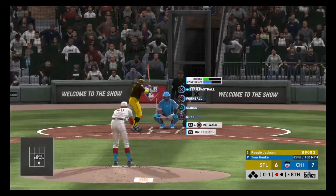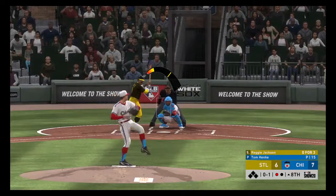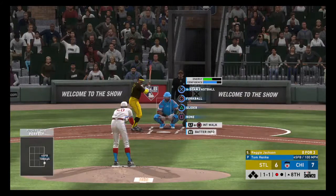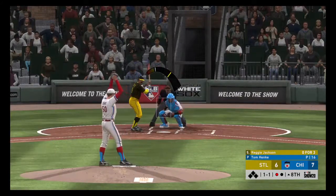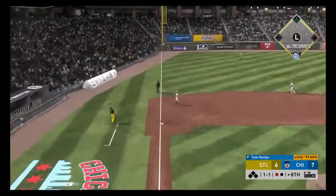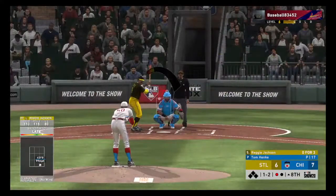Reggie Jackson is at the plate now, and he takes a called strike. And he misses with it. 1-1. Bases are empty. 1 man out. Down the left field line and deep, and no one can get there. It's a foul ball.